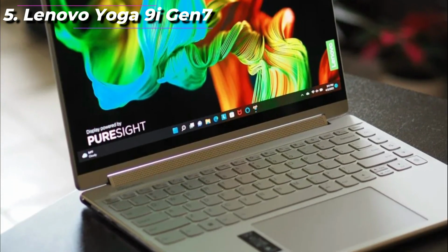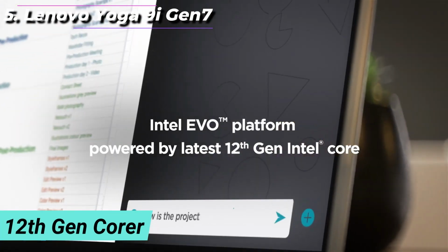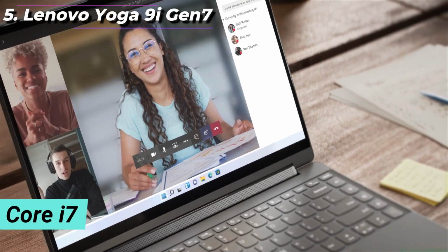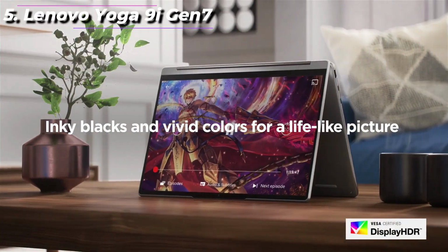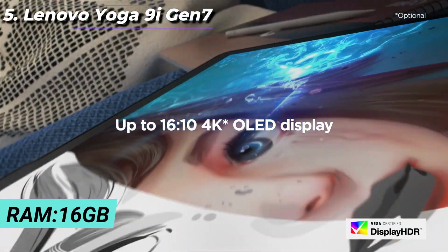The Yoga 9i is the first laptop we've tested with an Intel 12th Gen Core P series processor. Specifically, this notebook runs on an Intel Core i7-1260P, a 12-core 16-thread processor with 4 performance cores and 8 efficient cores. In the Yoga, Lenovo also included 16 GB of RAM and a 1 TB SSD.